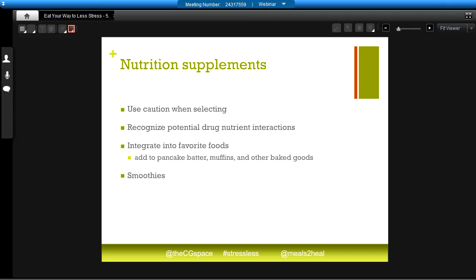Nutrition supplements, I always want to encourage people to use caution when selecting these. They're not regulated by the Food and Drug Administration, and there's a lot of potential for drug-nutrient interactions. A lot of people are familiar with the statin drugs and the need to avoid grapefruit, and this is because the grapefruit interferes with the metabolism of the cholesterol medication, the statins. So similarly, a lot of supplements can get in the way of various medications, and it's very important that you ask your dietitian, your pharmacist, or your doctor to really review the supplement you're wanting to take and make sure that it's not going to interfere with the metabolism of any of your medications.